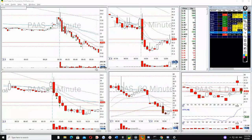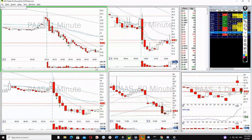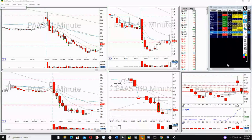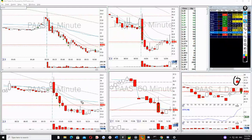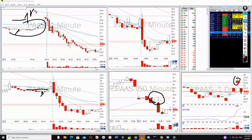Then I took 3 trades on PAAS. The first one, I took it to the short side, and it's obvious why I took it to the short side. Doji, gap down, and 2 reverse hammer candles on the 60-minute chart. Took it to the short in the pre-market, and I got stopped out at the C level. -1 hour here. So I started my day -2 hours.